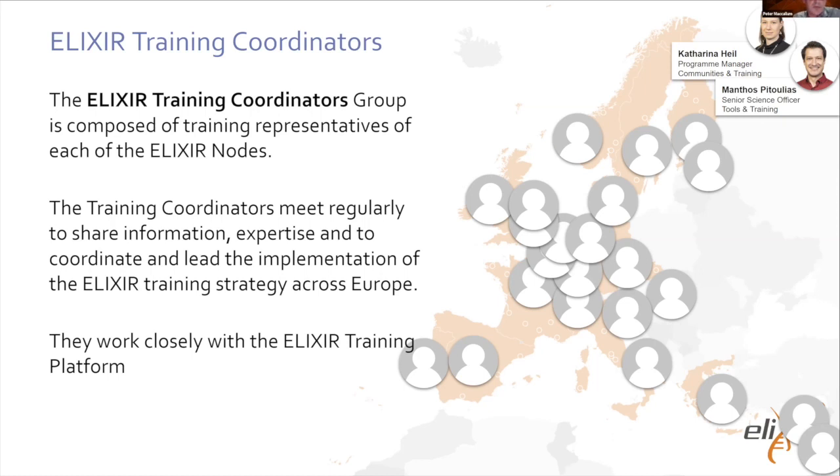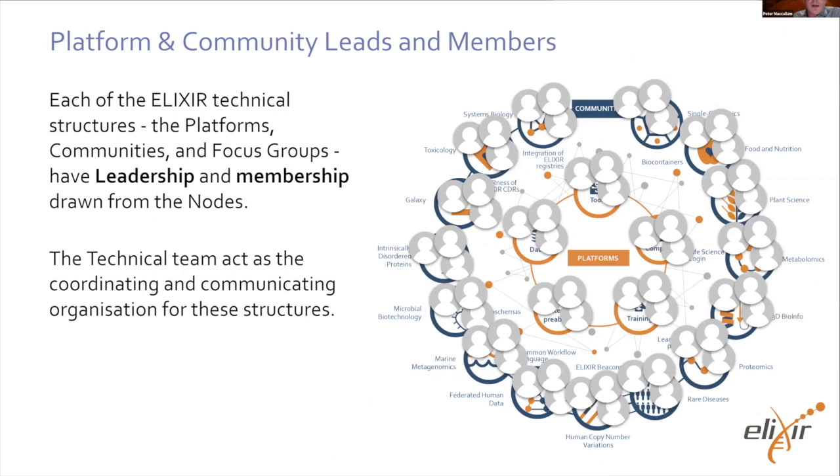It's a very powerful organization, allows us to give European researchers access to a huge amount of cross-functional, multinational training in a variety of different bioinformatics areas. And then there are a whole lot more people.